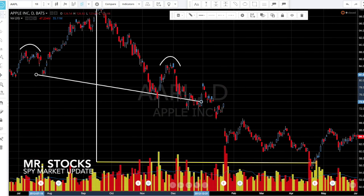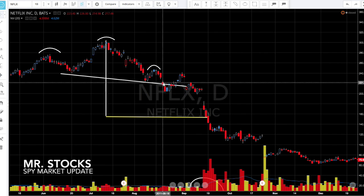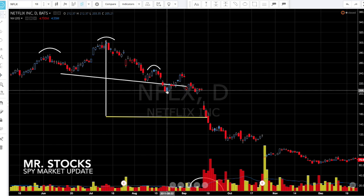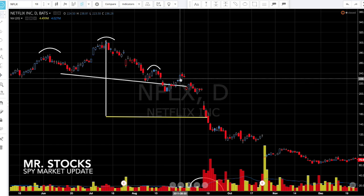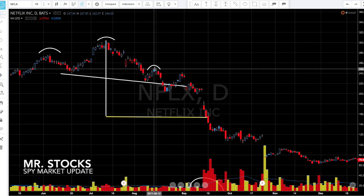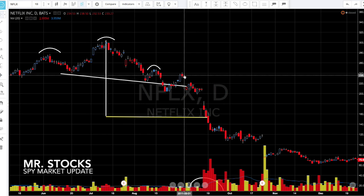And then let's take a look at the Netflix one. Again, the same thing. We have a breach of the line followed by a few days of hesitation, retesting, making sure this is legitimately a break of the head and shoulders. Again, we have a rally, but still lower than this high, and we have two candle bars suggesting a reversal.